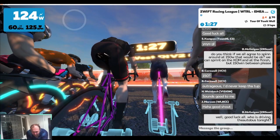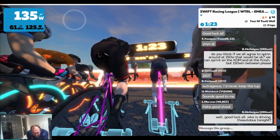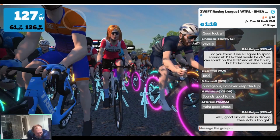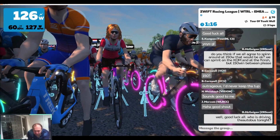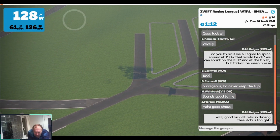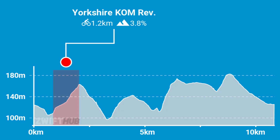We are here for round number 6 of the WTRL Zwift Racing League, and this one is going to be a sufferfest. We're in Yorkshire for the Tour of Tewit Well, and it is 3 laps in the C division. So let's have a look at the course, and you'll see that there is not a flat section on this.